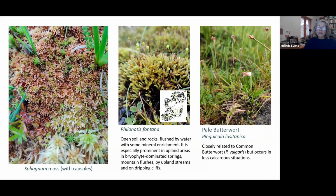In the earlier springs, the high pH springs, we had brown mosses, but when the pH is lower, instead of brown mosses, what you're more likely to find is sphagnum moss. So lots of different species of sphagnum. They have different preferences for different types of wetlands. But in some of the flushes, some of the more acid flushes, you will find certain species of sphagnum. You won't find brown mosses, but you will find sphagnum.